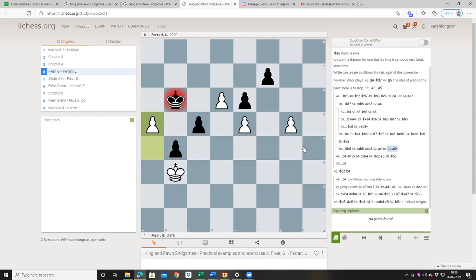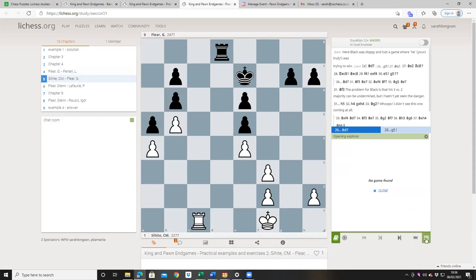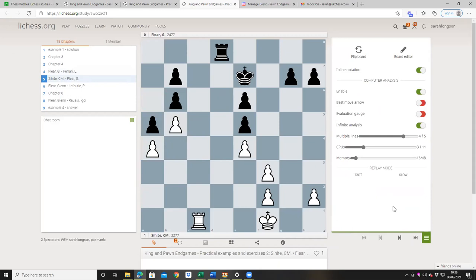So this one worked out very nice, and I swindled my opponent. The next one, I got myself swindled, which wasn't a very good idea. But that is a point, that even grandmasters go wrong in endgames. And this one, the play leading up to it didn't go very well. So let's have a look at how this went.